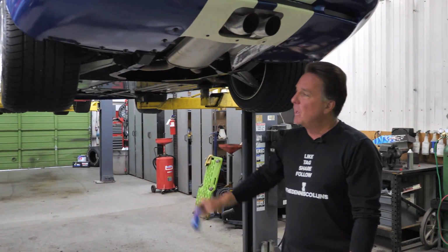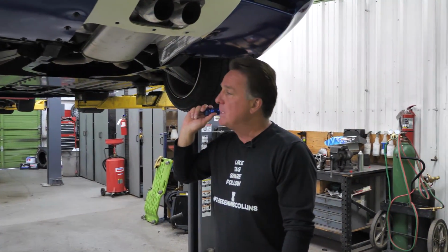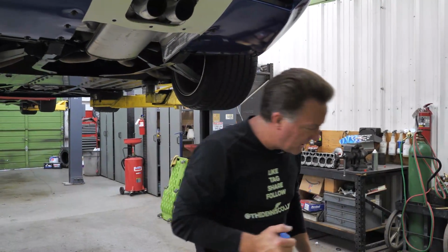Yep. Okay, we're gonna go in, I wanna show everybody the copper brown metallic CJ5s, the floors are painted. Can you drop these down so we can hear them run? Yeah. All right, let's go check this out.